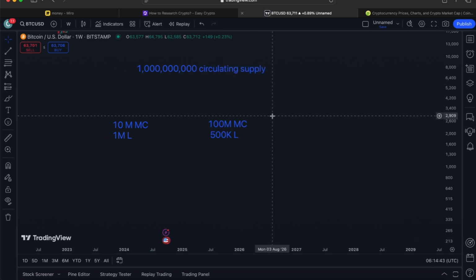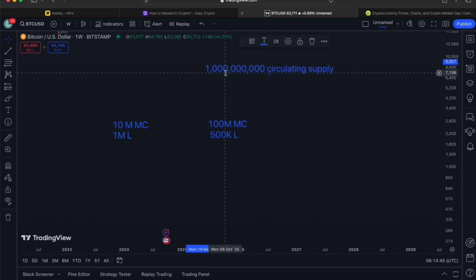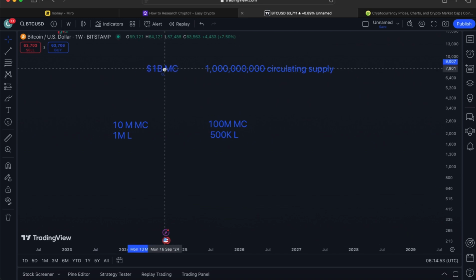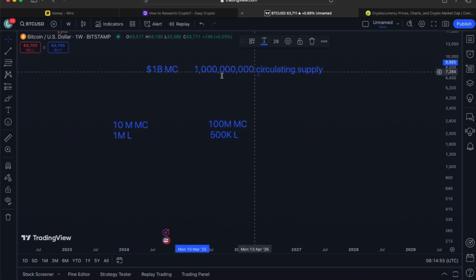So you can understand it better. If I sell one token here for $1, what do I get? I get a $1 billion market cap, because that's the formula. Literally, that's the formula. I can create a coin today and sell it for $1, and literally I get a $1 billion market cap.